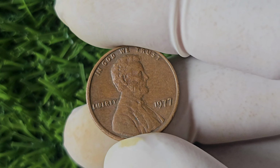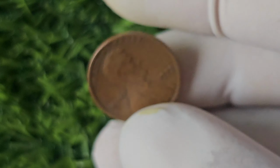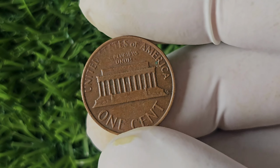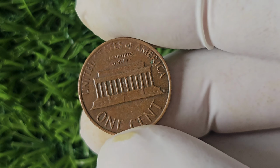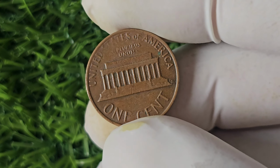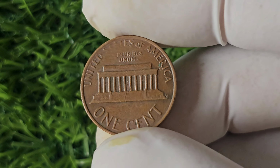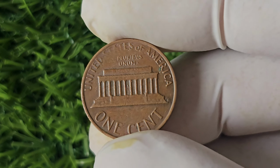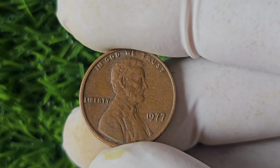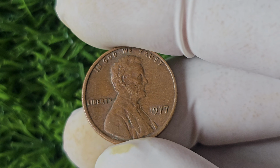Now, you may be wondering, what exactly is a mint mark? Well, a mint mark is a small letter or symbol that indicates where a coin was minted. For example, D stands for Denver, S for San Francisco, and P for Philadelphia. In the case of the 1977 no mint mark penny, the absence of a mint mark makes it incredibly rare and valuable. But why did some 1977 pennies not have a mint mark?